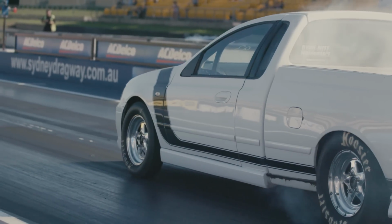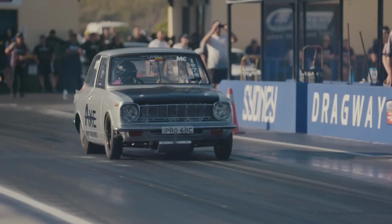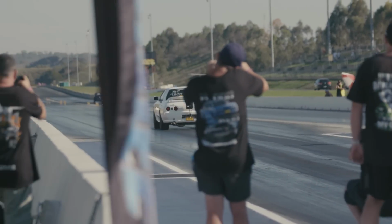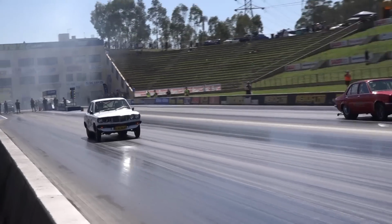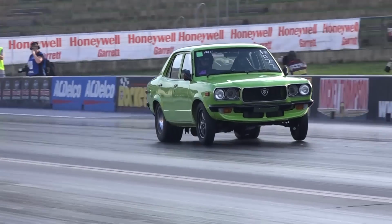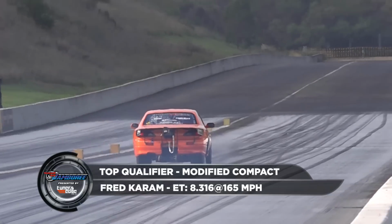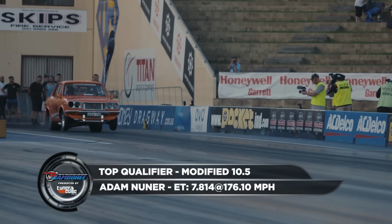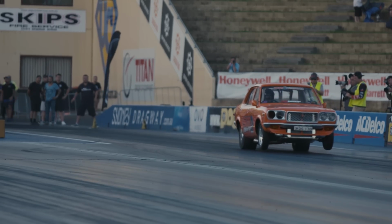Jamboree Australia Modified Compact was a tough field as usual, with over 20 cars in the mix. Number 1 qualifier was Fred Karam in the S15 with an 8.316 at 165 miles per hour. In Jamboree Australia Modified 10.5, Adam Nuner in the RX3 took the top spot with a 7.81 at 176.1 miles per hour.